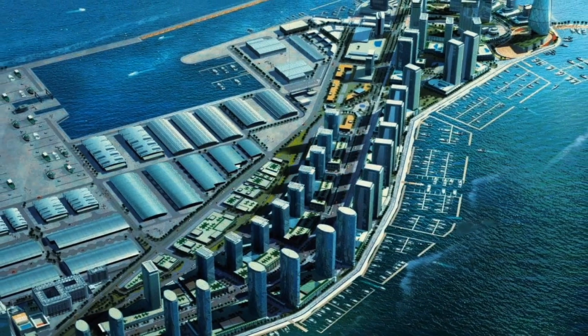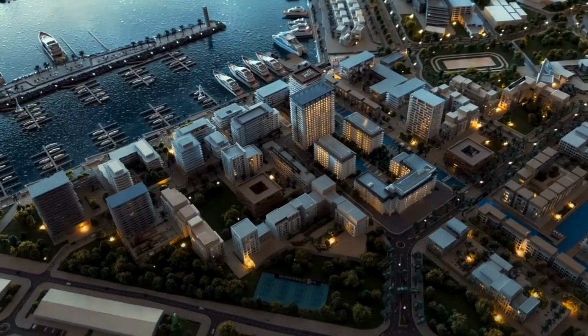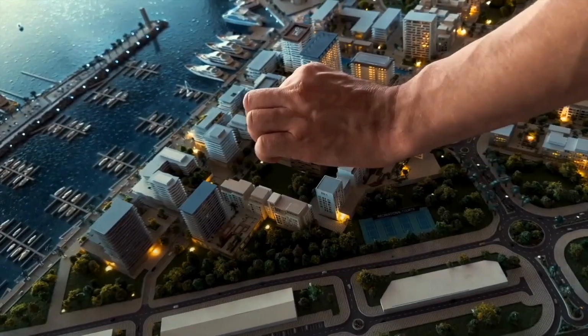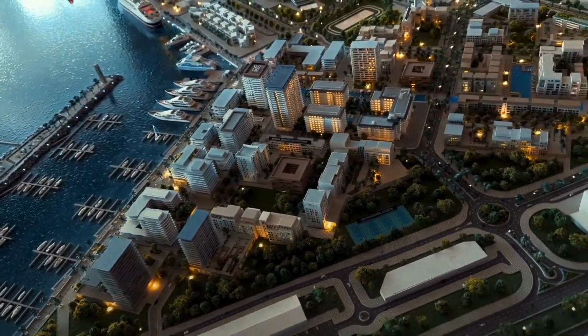There are no beaches there, my friends. Even the developer MR, who is building Port Rashid, doesn't have a beach area there. The beach area is only near La Mer. I think many know the location of La Mer. It's right next to Maritime City and Port Rashid.